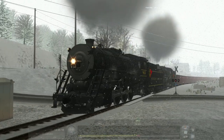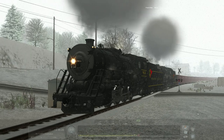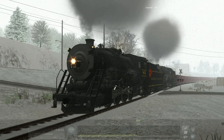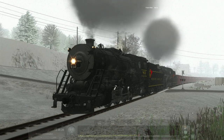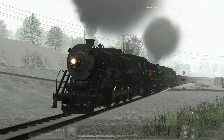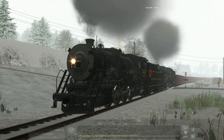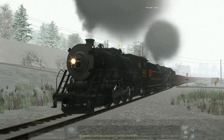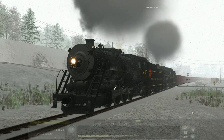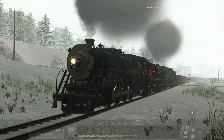All right, she's getting there. That's 1.5. You can see right there on the HUD. It's about the brunt of what you're going to hit on the Hanover sub, if I'm not mistaken. Maybe 1.7? All right, 35% on the throttle. Or the ridge. Oh, I love that wheel slip sound, man. That is a cool-ass sound, especially in real life.